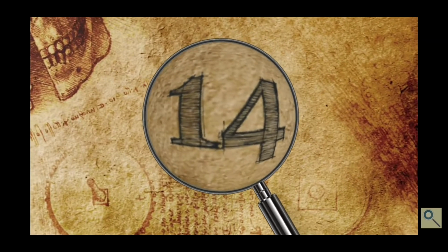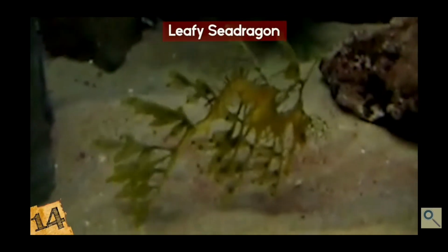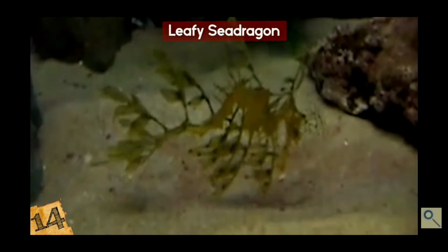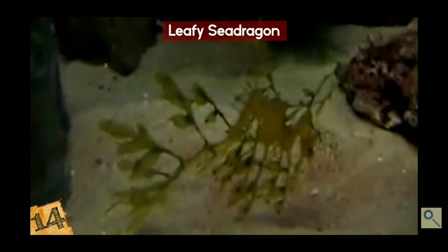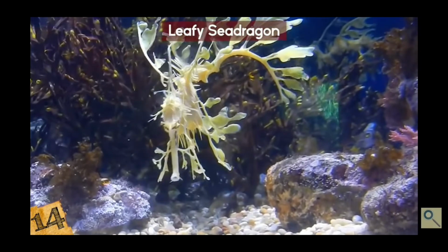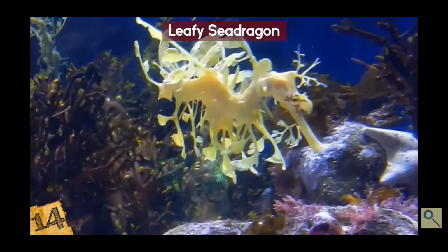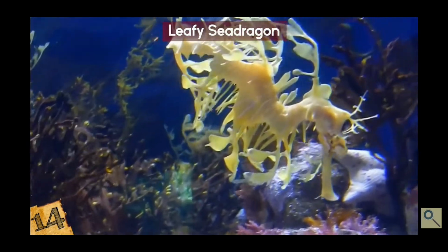Number 14. Leafy sea dragon. Another creature from the ocean that is sure to make waves when you realize it's real is the leafy sea dragon, a perfect name for it. When you look at it, it looks like a simple piece of seaweed, yet it's actually alive. The creature was found off the coast of Australia and is proof that the ocean still holds many secrets.